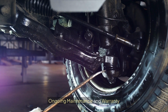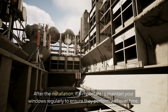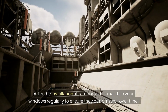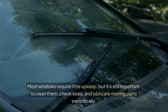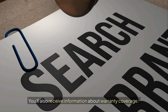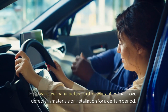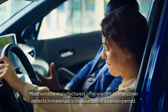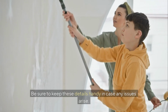Ongoing maintenance and warranty. After the installation, it's important to maintain your windows regularly to ensure they perform well over time. Most windows require little upkeep, but it's still important to clean them, check seals, and lubricate moving parts periodically. You'll also receive information about warranty coverage. Most window manufacturers offer warranties that cover defects in materials or installation for a certain period. Be sure to keep these details handy in case any issues arise.